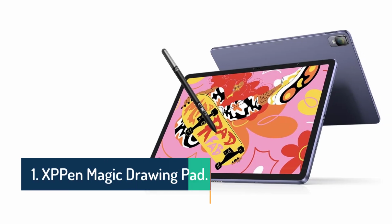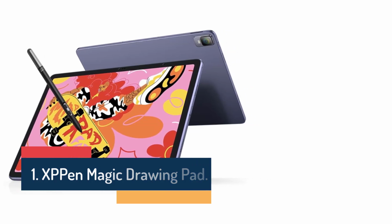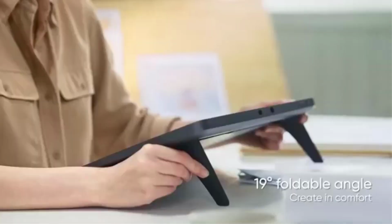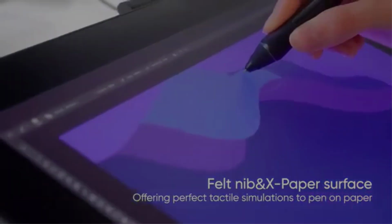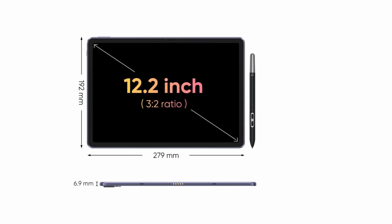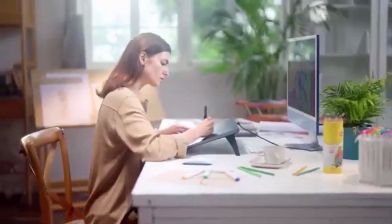Number 1. XPPen Magic Drawing Pad. XPPen Magic Drawing Pad introducing X3 Pro Slim Stylus is a breakthrough innovation boasting industry-first 16K pressure levels, 100% higher than that of its peers. Free of charging and pairing, 60 degrees tilt recognition, pick up to draw. It delivers much more precise and smoother lines than ever before, excelling at hyper-nuanced creation.